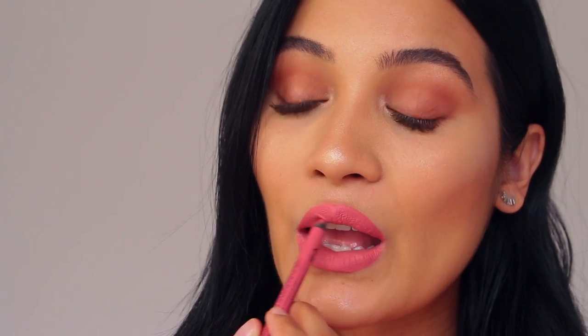So I actually thought I wanted to put lipstick on top of a lip liner, but I kind of like how the lip liner looks by itself. I think I'm just going to keep it as is. So I've overlined just a tad and sort of rounded my lips just a little bit more. This lip liner looks so good and it's super, super matte.